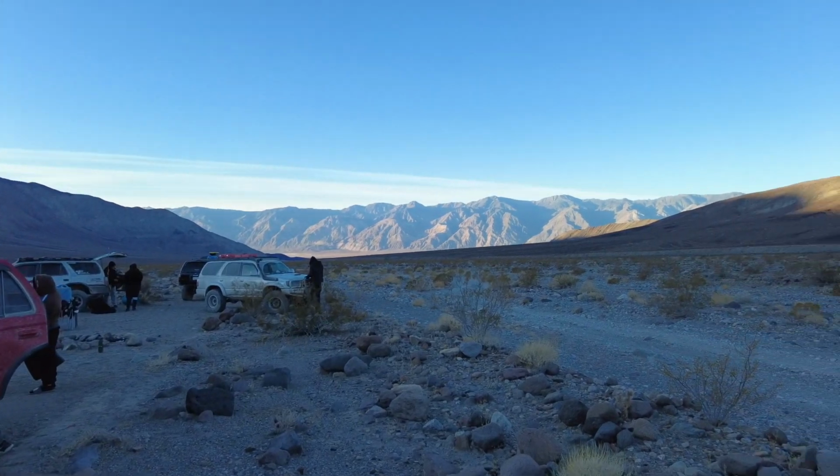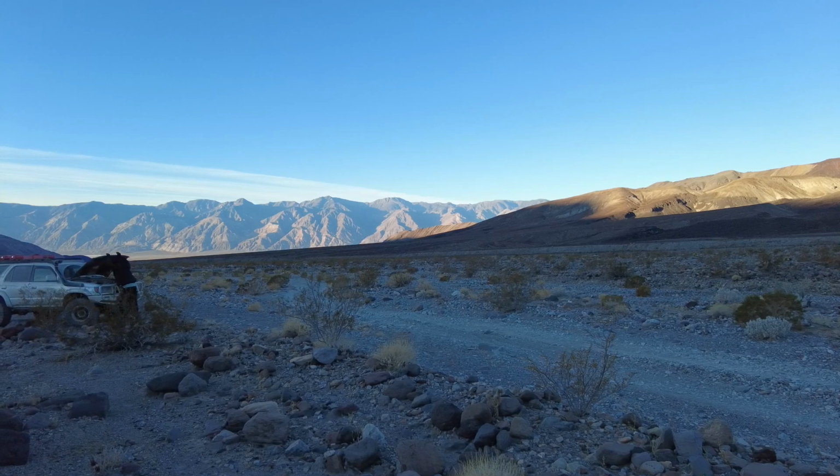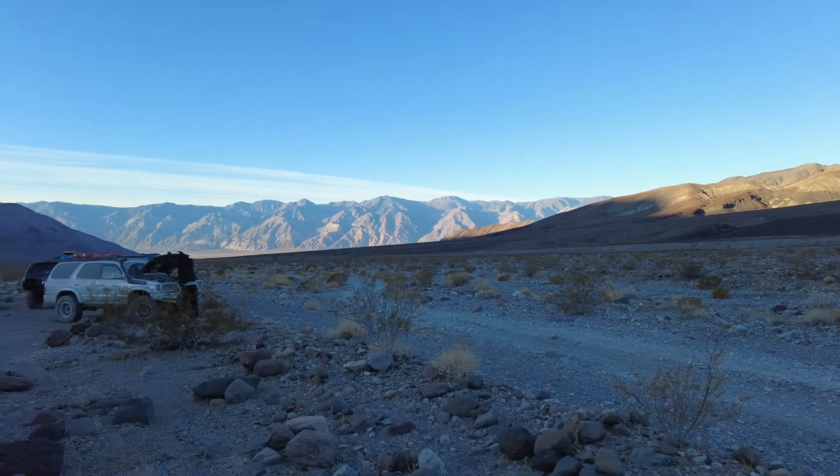But look at the freaking views we got from this campsite. Amazing. This is facing down towards Saline Valley right now.